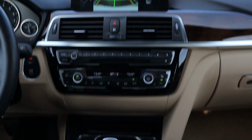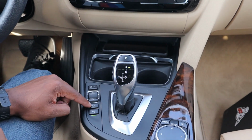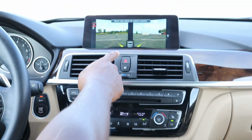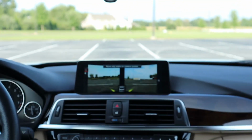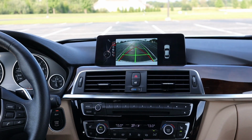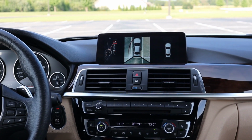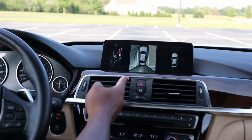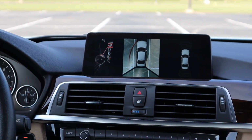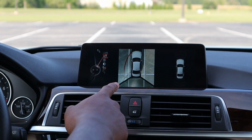But then bring your eyes back down here. And all you do is you hit this little camera button right there, and bam, now look back up here, and you'll see that these cameras are actually your side mirrors. But that's not the coolest part. The coolest part is if you hit this, when you're on your backup camera, it'll switch your view, and now you've got a 360-degree camera. And now I'm gonna go ahead and just reverse, and you guys can kind of see it's like playing a video game.